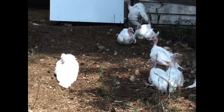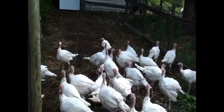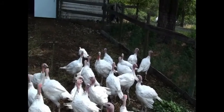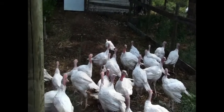So these guys, I'm calling them guys, but actually they're female and male, they're pretty hot right now. They're about 8 weeks old. We're going to grow them for another 2.5 months, so just before Thanksgiving, they're going to be Thanksgiving turkeys. But these guys are all healthy, and there's no reason that they won't be alive on slaughter day when they'll be turned into Thanksgiving turkeys.